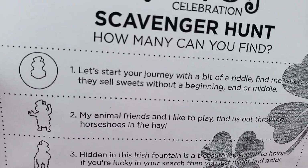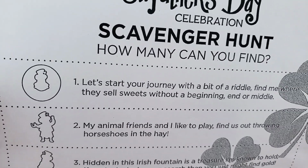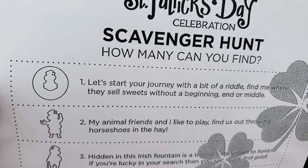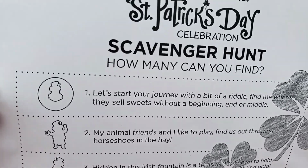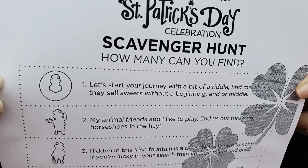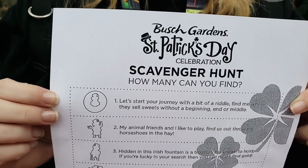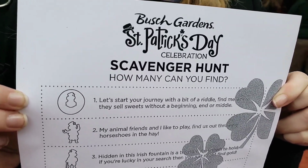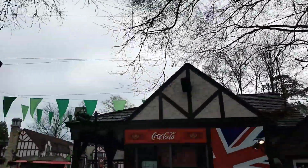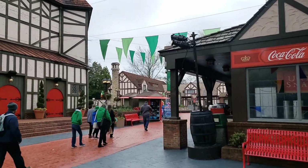Alright, so the first clue. Let's start your journey with a bit of a riddle. Find me where they sell sweets without a beginning, end, or middle. And if you notice on the left, they give you a silhouette of what the leprechaun will look like, so you can get an idea of what you're looking for. So, a sweet without a beginning, end, or middle sounds like a donut. And I specifically mentioned sweets. We happen to be in England right now, which does have a confectionery. So let's go see if we can find this leprechaun.